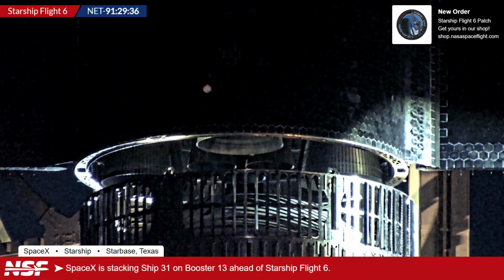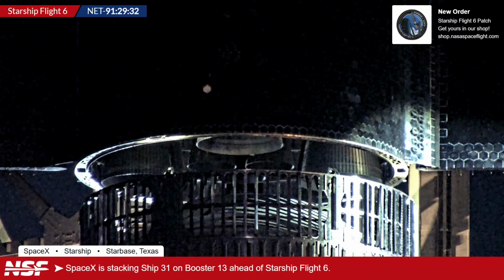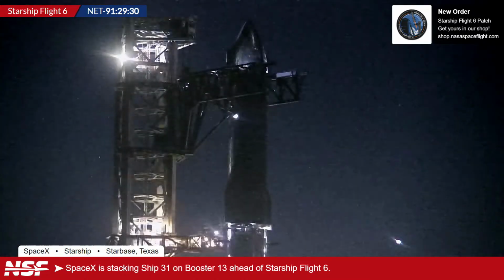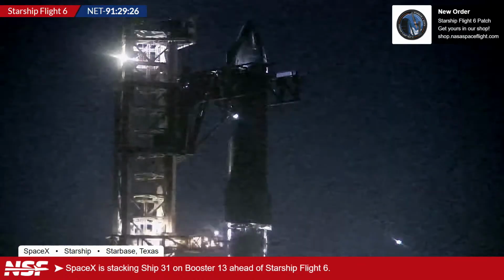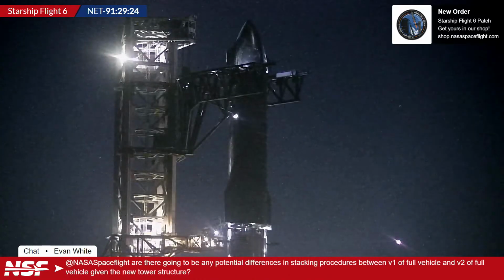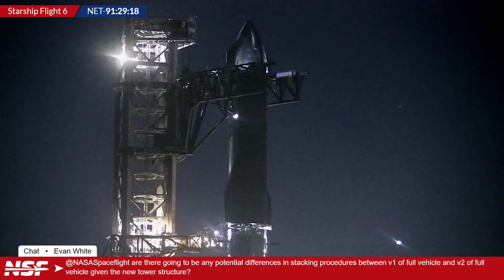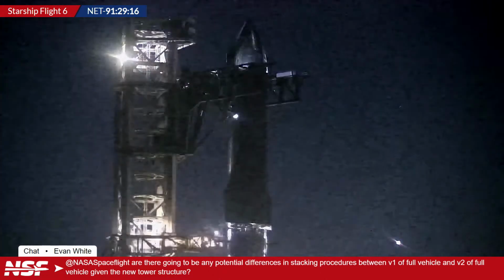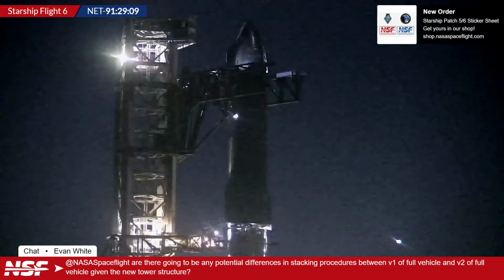Evan White is asking, are there going to be any potential differences in stacking procedures between version 1 of a full vehicle and version 2 of a full vehicle, given the new tower structure? Probably. It's hard to say until the new tower's built and we see a stacking on it, but who knows? Hopefully we will in about a year.